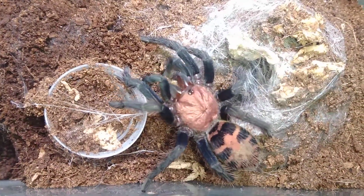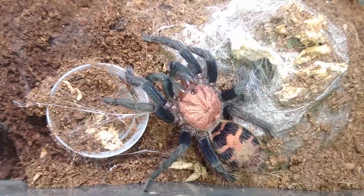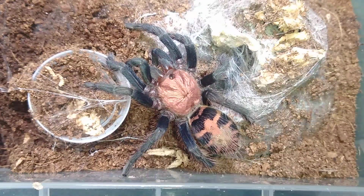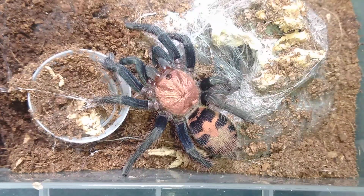Look how beautiful these guys are. You know how big of an advocate I am for the Harpactira pulchripes and their beauty and how I say everyone should have one. Well, I'm starting to say the same thing about this beautiful tarantula here. I mean, look how gorgeous this guy is.